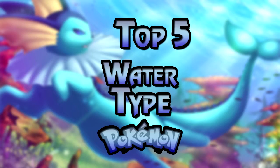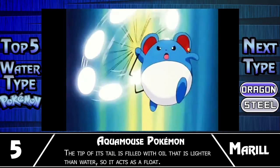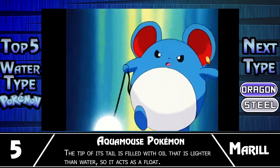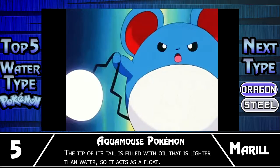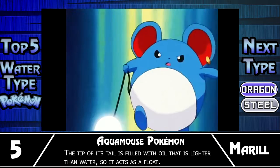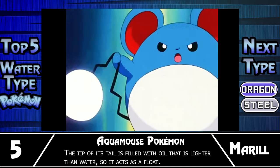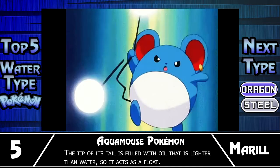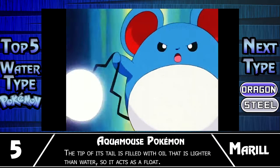Let's actually start with number 5, which is one of the most adorable things I've seen when it comes to water typing, and it is the Aquamouse Pokemon Marill. Marill is just, I don't know. Like I said, when it comes to water typing, it has to be either outright adorable, powerful, or just I like it in general. You probably think it's not one of the best or something like that, but I just straight up love it because why not?